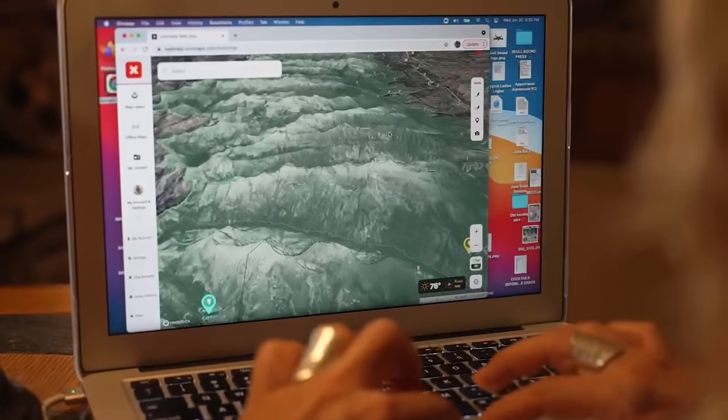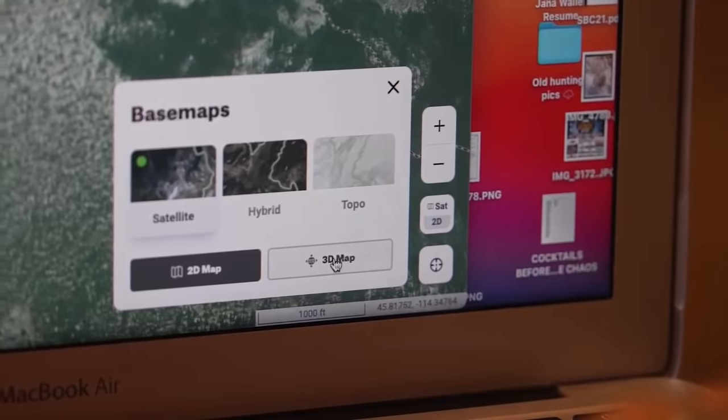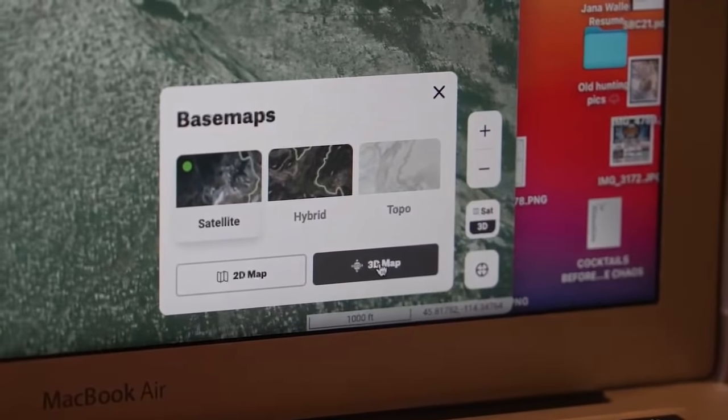Have you seen the new onX 3D map on your desktop? It's incredible. It's like you're flying over wherever you want to explore. I'm scouting for my sheep hunt coming up here in Montana.